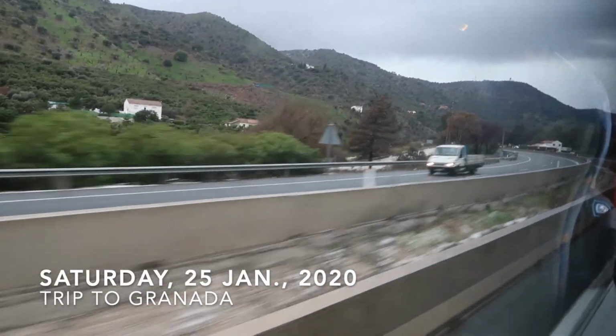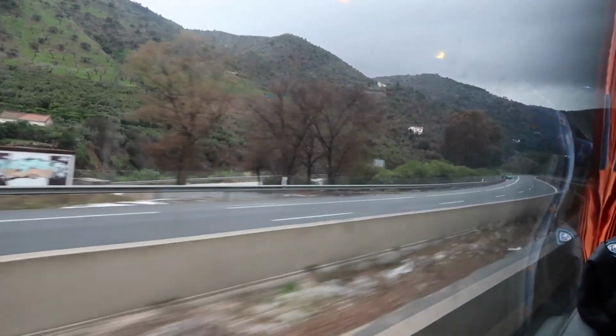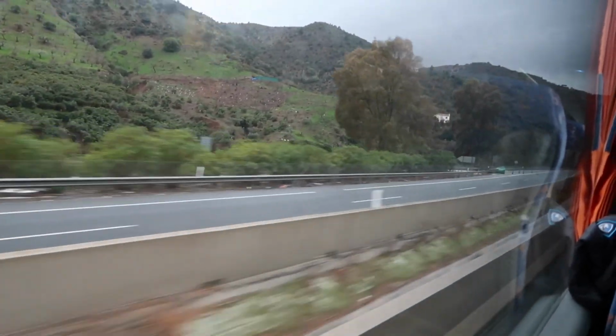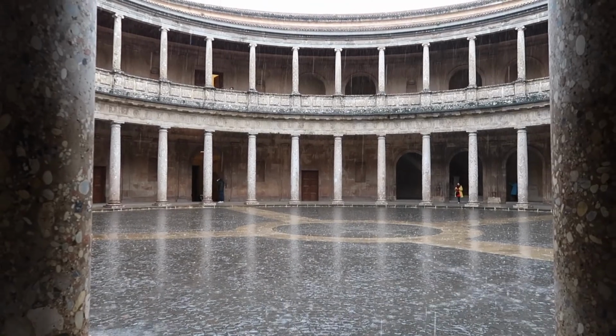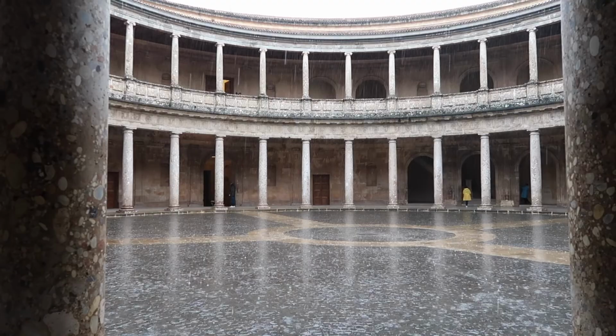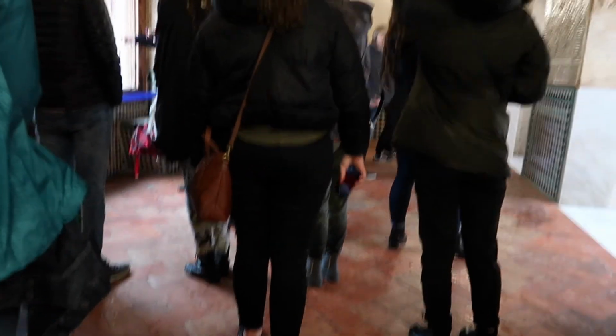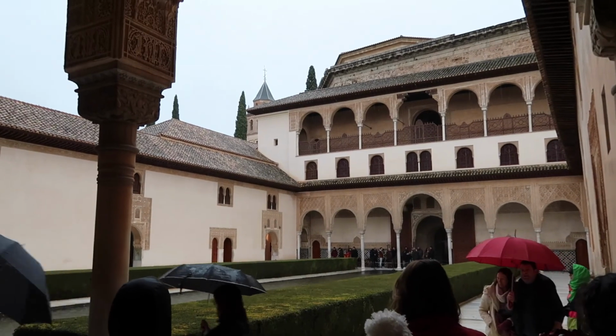January 25th, my study abroad program then took us all to Granada, and there we toured the Alhambra. Unfortunately though, it rained the entire time, and it was freezing, but we did get to see some pretty cool history. The Alhambra was actually more of a city when it was inhabited.